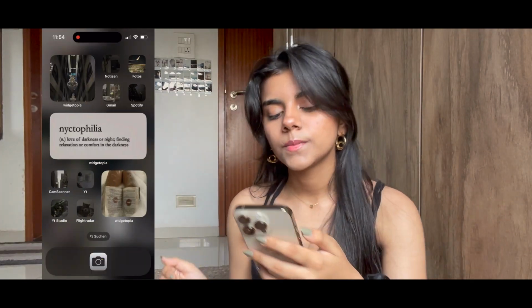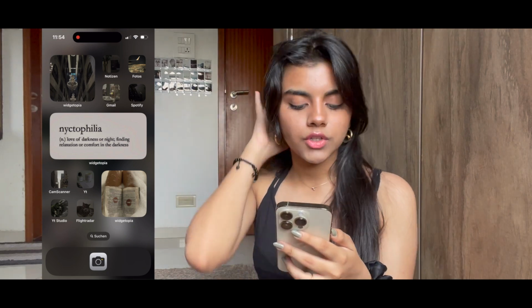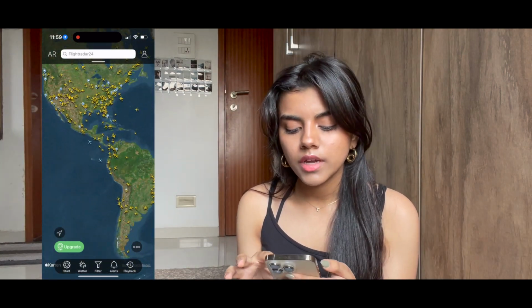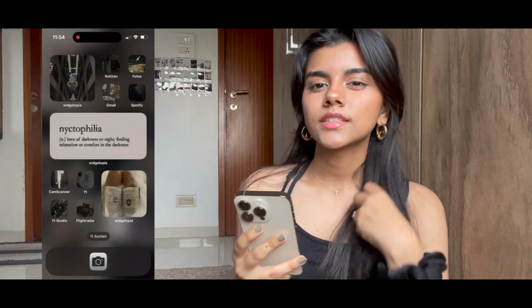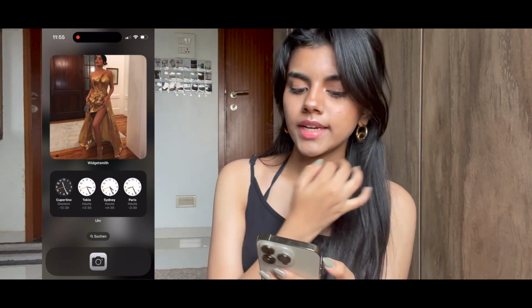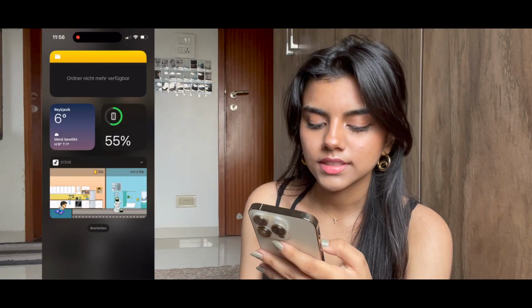Then on this next page, I've got Notes, App, Photos, Gmail, Spotify, CamScanner, YouTube Studio, Flightradar24. It's a really cool app. You can basically look at all the flights which are flying right now. This quote is super cringe, but it's the truth. Then on this next page, I've just got this widget which keeps changing photos. Then I've got this Sims game.